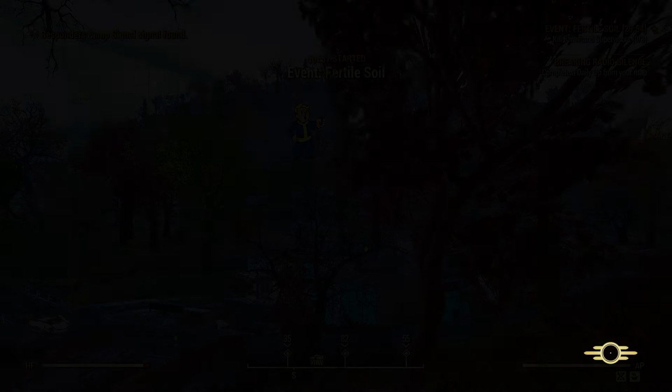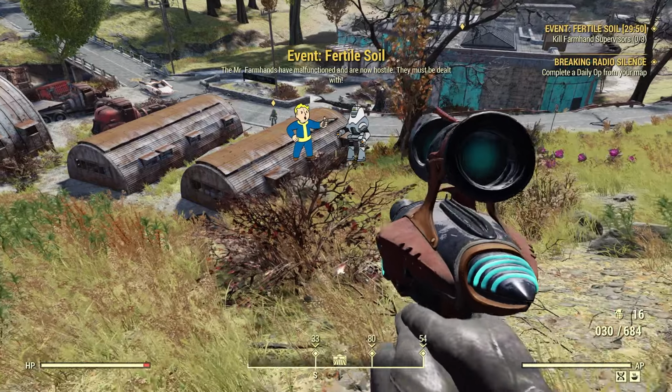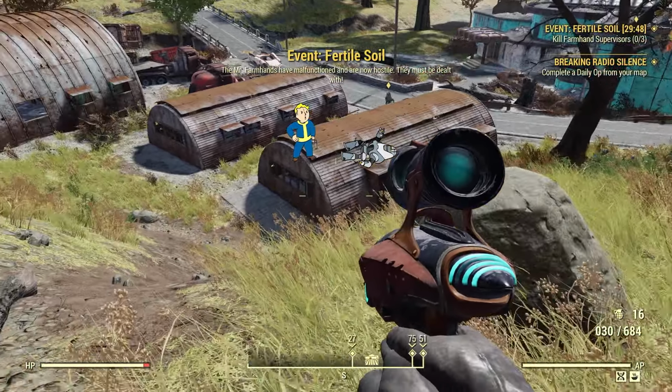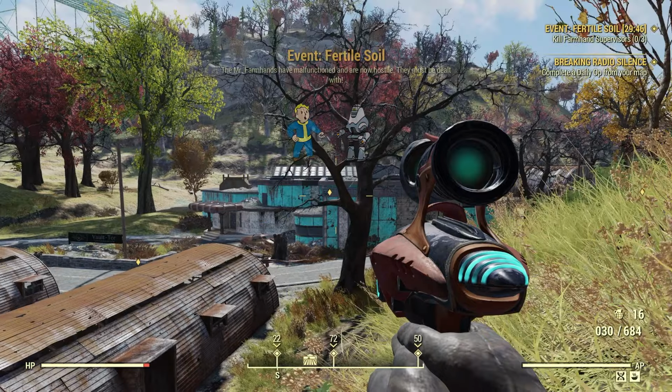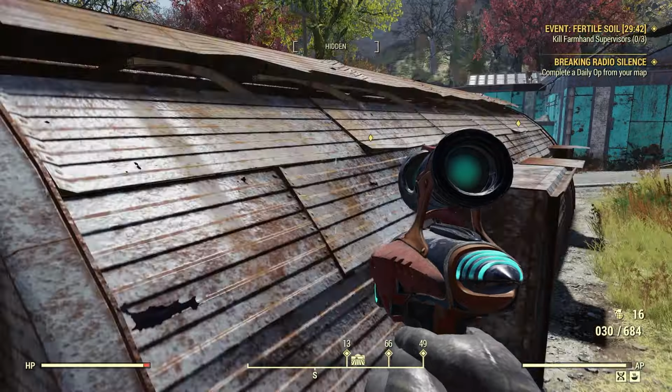Perfect. So we spawned this event in ourselves. Fertile Soil. Now you can choose to go through all the robots if you wish, go through that building, but we're going to try to do it the fastest way possible here.